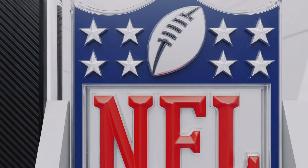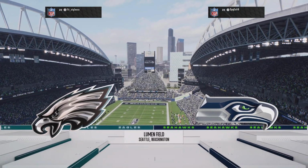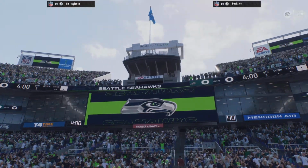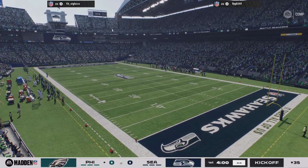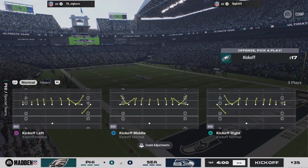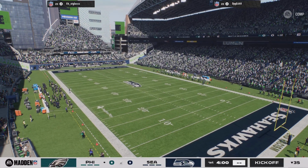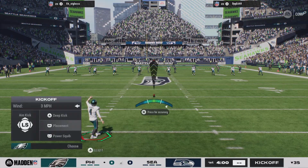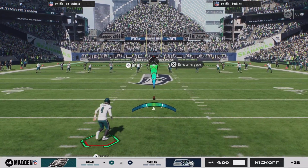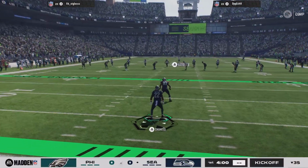We are in the Pacific Northwest as we get set for football at Lumen Field here in the SoDo district of Seattle. Today we've got an intriguing NFC matchup lined up here, as it'll be the Philadelphia Eagles taking on the Seattle Seahawks. Here's the kicker, Jake Elliott, ready to get this one started. And off we go from Seattle.